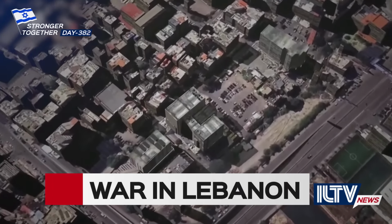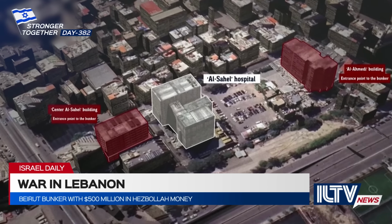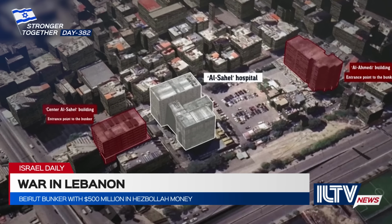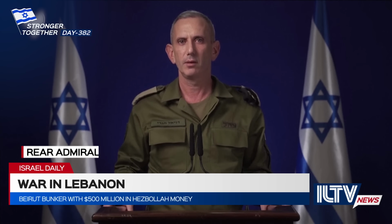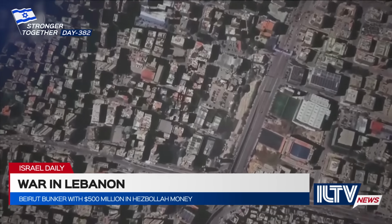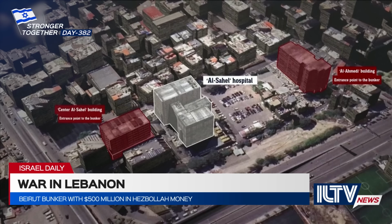The IDF showed the world the Hezbollah bunker formerly used by its slain leader, Hassan Nasrallah. The army said the hospital will not be attacked because Israel is at war with Hezbollah and not with the Lebanese people. I am going to declassify intelligence on a site that we did not strike, where Hezbollah has millions of dollars in gold and cash. In Hassan Nasrallah's bunker. Where is the bunker located? Directly under El Sahel Hospital, in the heart of Beirut, in the Dakhia.